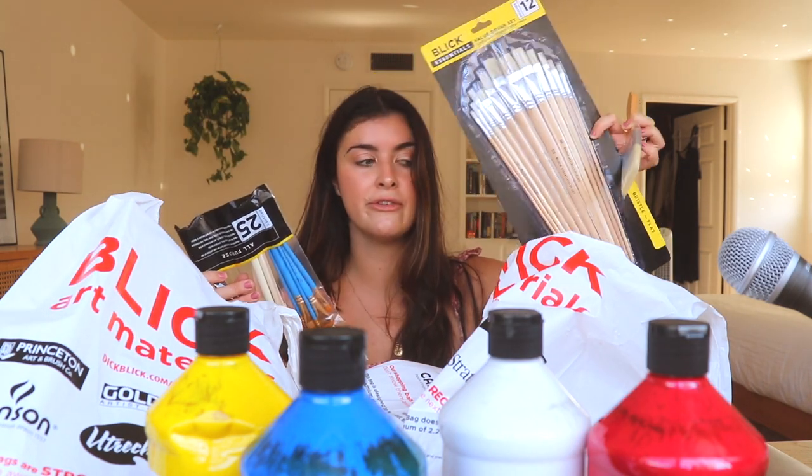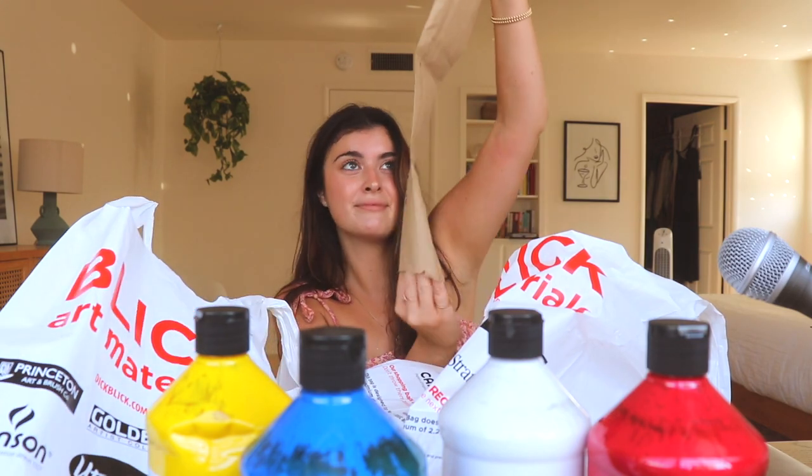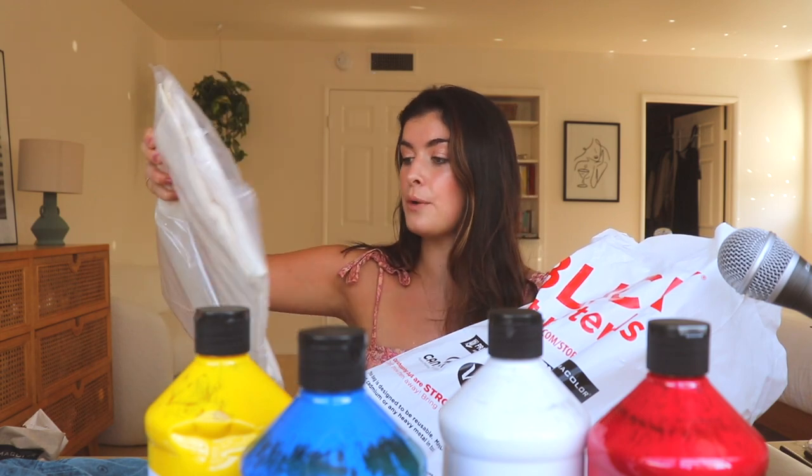And then I got a bunch of paint brushes, flat brushes. I love a flat brush. So I got a set of those. And then I got just a miscellaneous one for tonight. I liked the look and the bristles of this one. I'm sweating right now. Got a couple of pencils and an eraser so I can map out my designs. Got a drop cloth that I can put down while I'm painting.